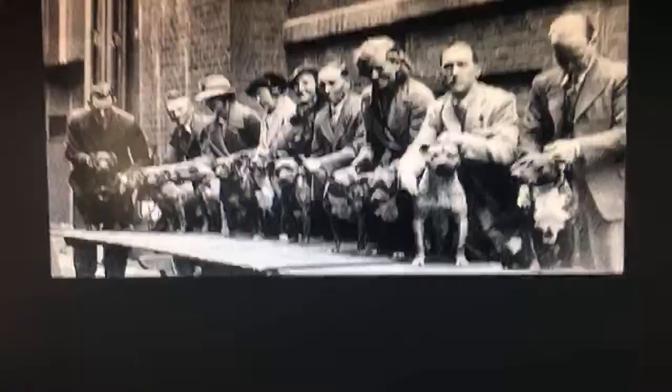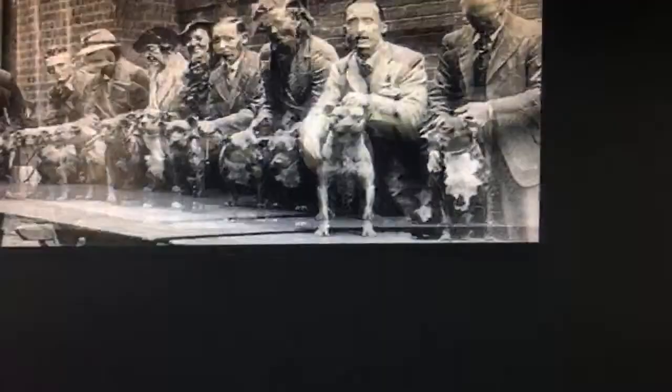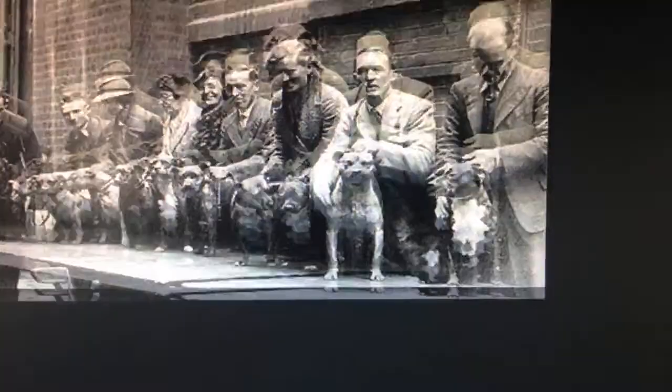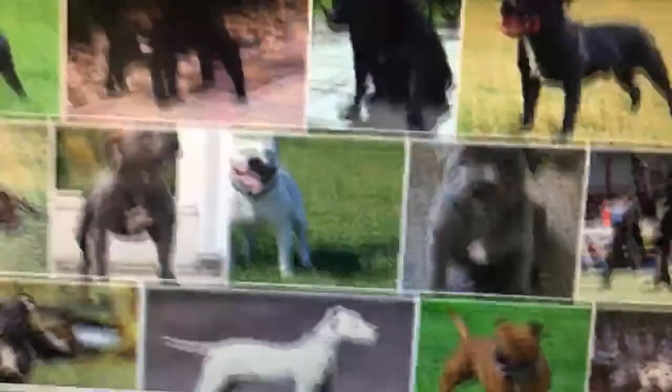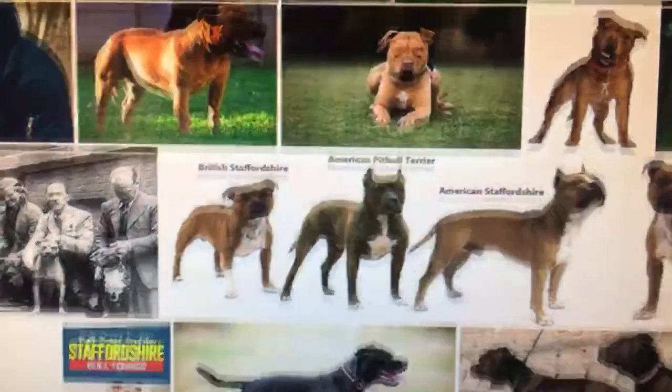This is not a pitbull. Real facts. These are not pitbulls. These are not pit bulls. This is not a pit bull either. That's not a pit bull either.